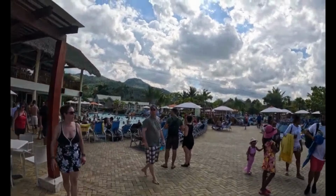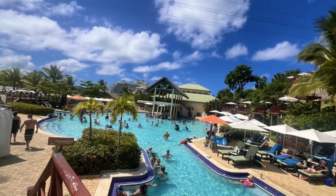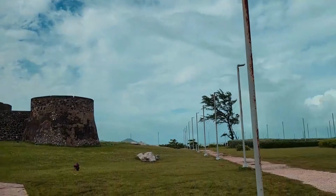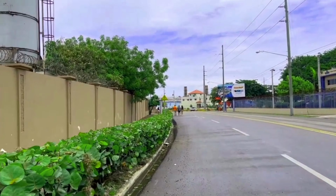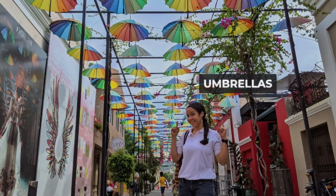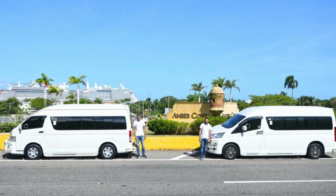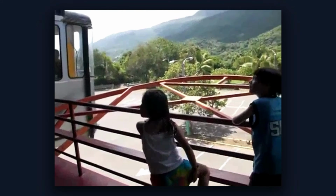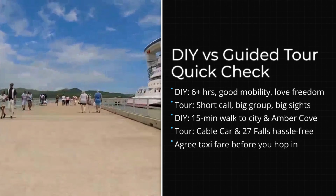Poolside lounging and shopping at Amber Cove and Taino Bay favor a do-it-yourself approach. Both terminals place amenities steps from the ship, eliminating transport worries and time pressure. For those drawn to Puerto Plata's historic core, including Fortaleza San Felipe and the Amber Museum, do-it-yourself remains practical from Taino Bay, where the city's compact layout and short walks simplify planning. Amber Cove, farther from town, requires a taxi or a pre-arranged ride, suitable if you are comfortable managing your own schedule. The cable car to Mount Isabel de Torres is possible on your own if you have ample port time, good mobility, and confidence with local taxis.